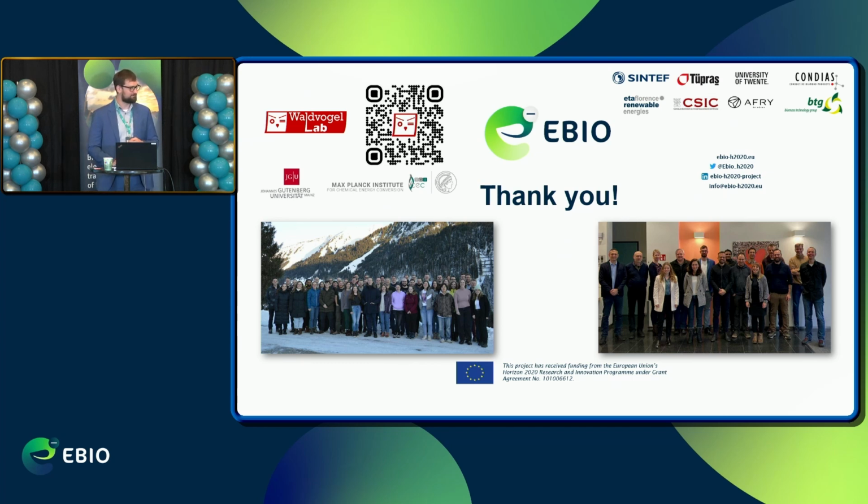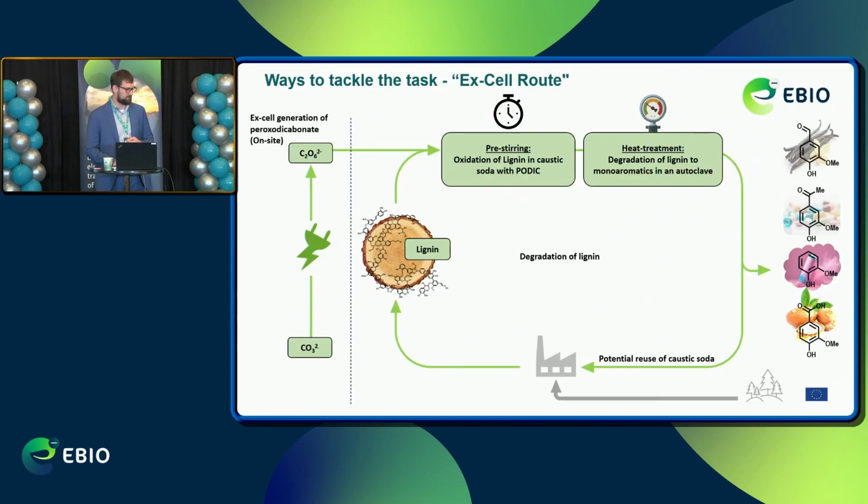In using the product, you have this 3-step process. Yes. And let's say the second step is you mix your product with your lignin, the soft lignin, and then you have the heat treatment. So do you know what actually happens during the mixing of the product and the lignin? Is it just activating certain groups?